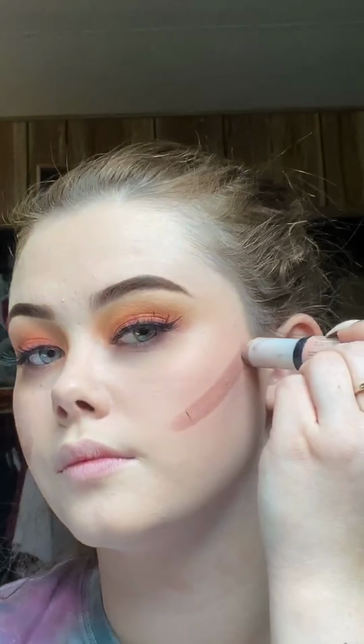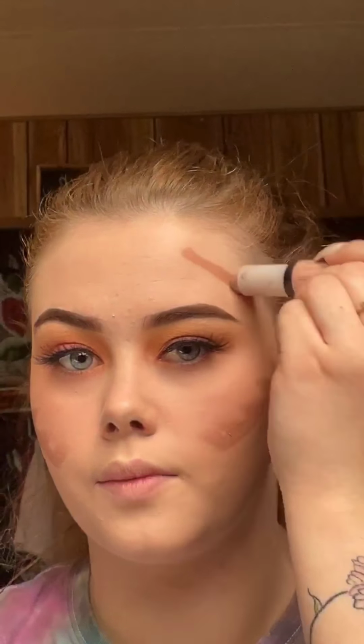I use the NYX Wonder Stick. I'm almost out. It's quite sad, I know. And I do some right here. Right here. Some right here. Down my nose. Around my mouth. You put it on your mouth, it makes your lips look big. I'm just gonna put that out there. Y'all should try that.